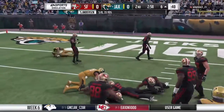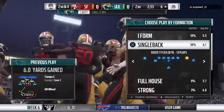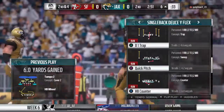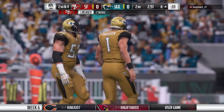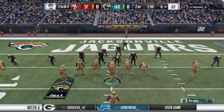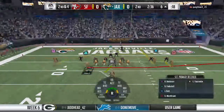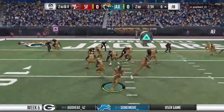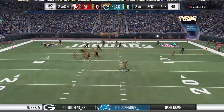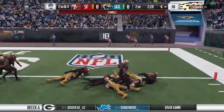This will be caught at about the 6. And he's going to be brought down just shy of the 5 at the 6. A gain of 6 there on first. Anderson now off the bootleg. Flush to his right. Diving for the end zone, and the ball's knocked out.